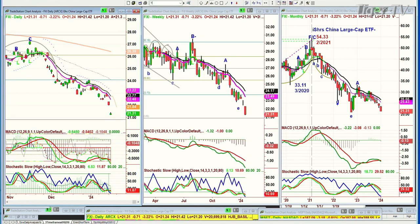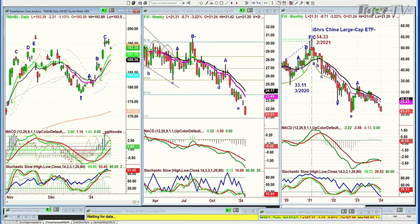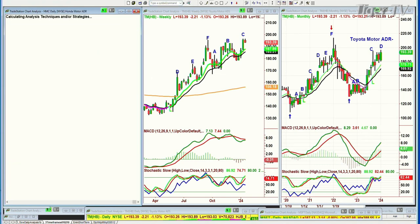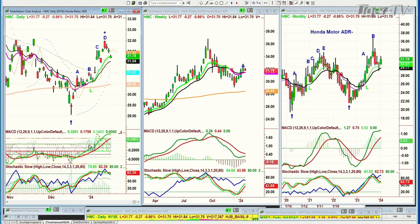So what I was saying is that Toyota Motors has infrastructure with the EVs, and whatever they've done, mostly hybrids up until now. They've got a bunch of electric vehicles. So the chart is holding really well, a better chart actually than Honda Motors, HMC. Look at this, HMC. Look at their monthly chart. It's good, but not as good as Toyota.